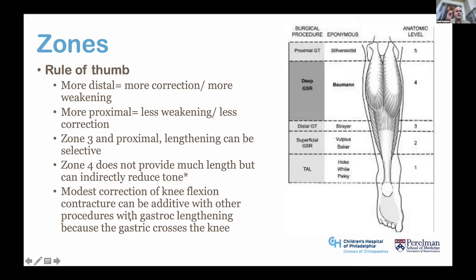Zone 4, when you're talking a Baumann recession, you're getting a reduction of the spasticity by muscle lengthening, but not much length in terms of the overall muscle tendon junction. And it can indirectly reduce tone by inducing some small amount of passive insufficiency of the muscle. It should be noted that when you lengthen the gastroc muscle, you can get modest correction of knee flexion as well, because the gastroc crosses the knee.